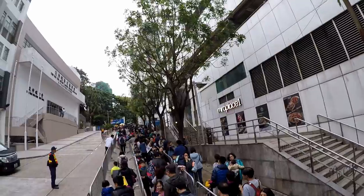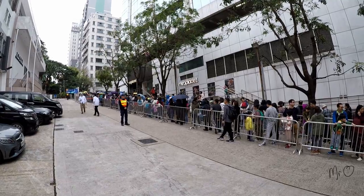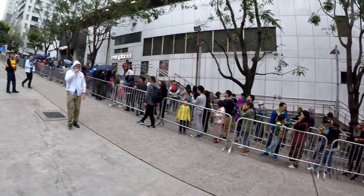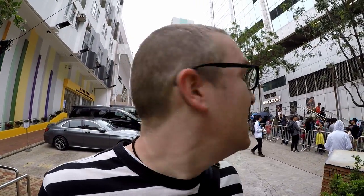That's right. 45 minutes to queue up to walk into the observatory. It's a pretty long time. It's really quite a lot of people here. I'm pretty interested in the observatory, but it feels like a long time to wait to go in there. So I'm going to leave it, and have a look at this nice building here.